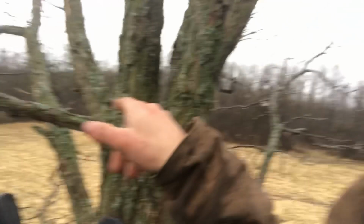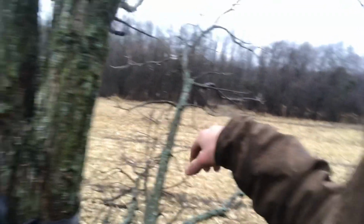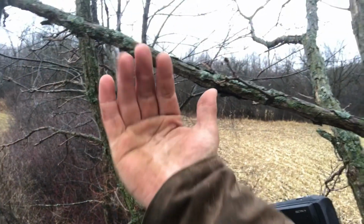So if something gets somewhere back in here, it's probably going to smell me, but the bedding where they come from is right out in front of me, and they're going to come this way, hopefully. Got about 2 hours to hunt. Yeah, I know last time I checked trail cams here, there really wasn't a ton of big active bucks, but there's just a lot of does and small bucks hanging around here, so hopefully something big moved in, but I'm not sure.